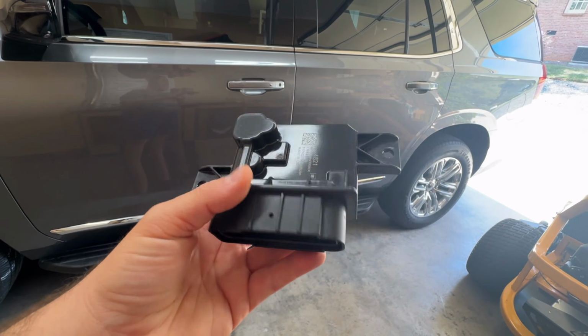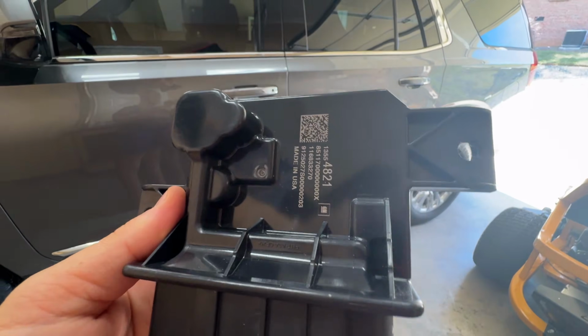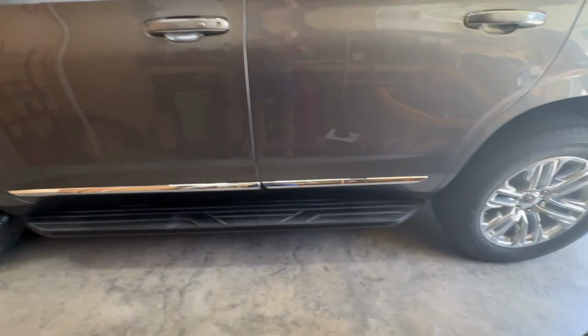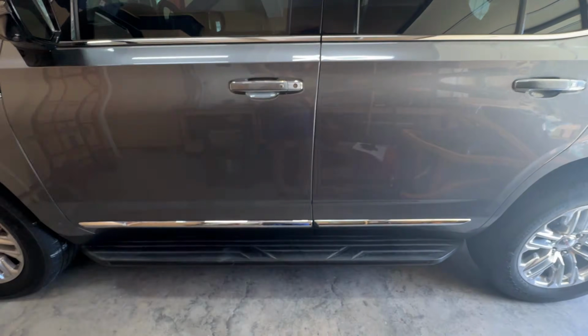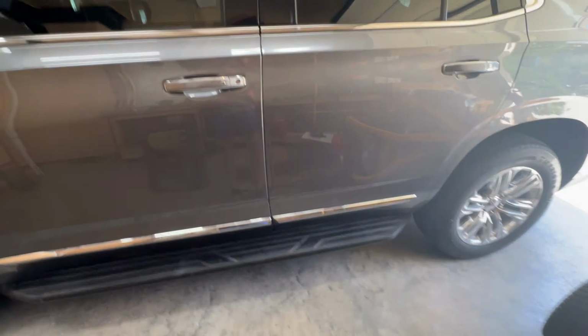This is the fuel pump control module. It is just a big connector on the bottom and it's bolted into the frame. There's the part number again. I'll show you where it's located. I'm not actually going to replace it right now because ours is still working. If it fails, I'll replace it and I'll make a video on that. But this is just an FYI video.